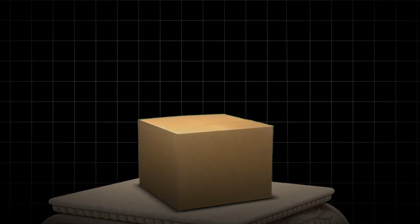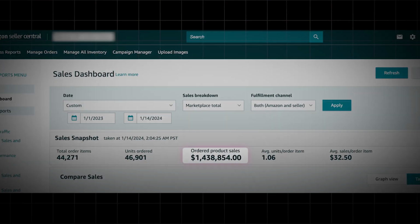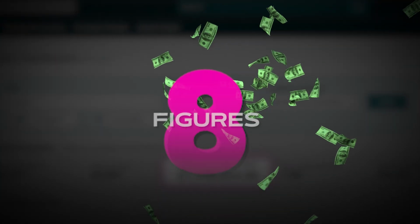And this product ties nicely into my next tip for products that you should be interested in. Look at products that you can source in the US or Europe. So we've got a pet brand, right? And all of our stuff at the minute is sourced in China, which is fine. It's worked well. We did over $1.4 million in sales in 2023. But we want to take this brand to 8 figures. So we're moving into consumable products because of all of the reasons that I mentioned a minute ago. And we're sourcing them in the US.